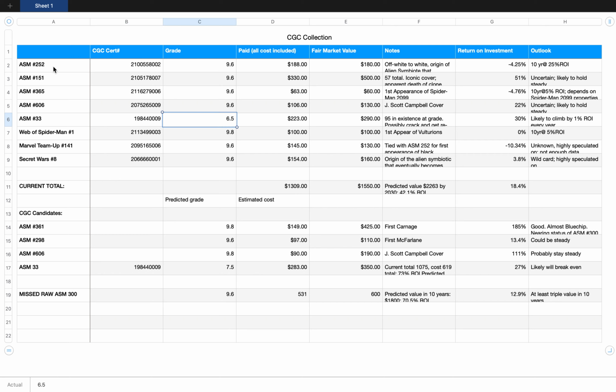ASM 33, another one where I was like, because it's a 6.5. I'm trying to stay in that 9.6 and above gang. You know what I mean, dog? But you know, this right here at a 9.6 is going to be hard to find.